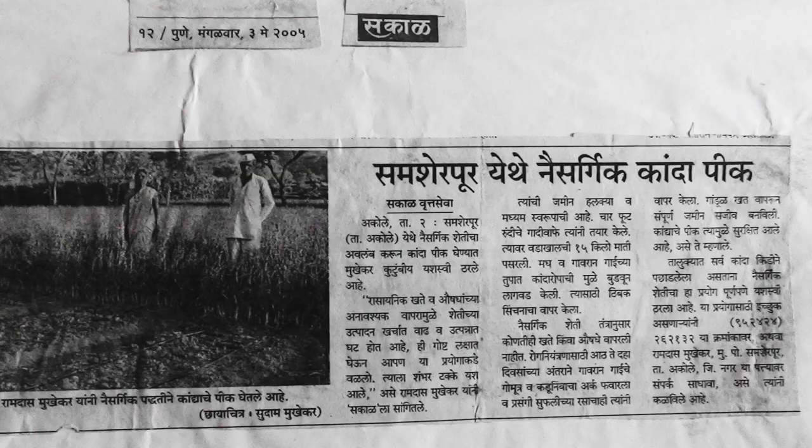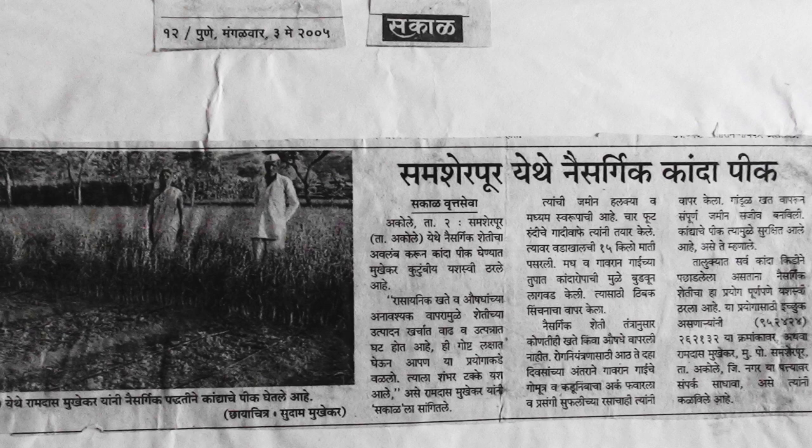You can see it is a Marathi newspaper. Lots of Marathi papers covered this news in my area. Within one or two years I became famous.